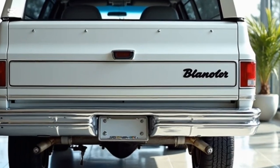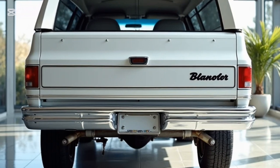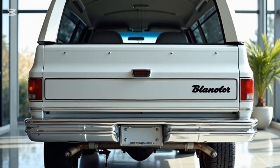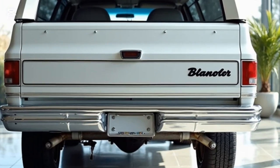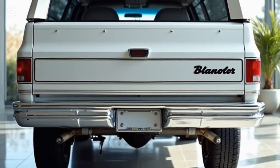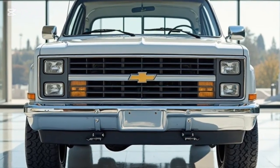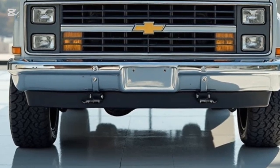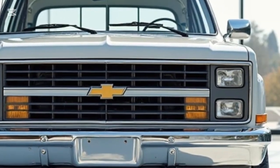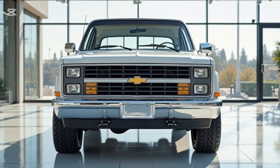Paired with a 4-speed automatic transmission, or a 5-speed manual in some configurations, the Blazer delivered reliable power and performance. Its 4WD system was straightforward and rugged, making it ideal for off-road use. Ground clearance and a solid axle setup meant it could handle mud, snow, rocks, and rough terrain without breaking a sweat. It wasn't meant to be a race car, but it was a true workhorse, with durability that earned it a loyal following among outdoorsmen and off-road enthusiasts.